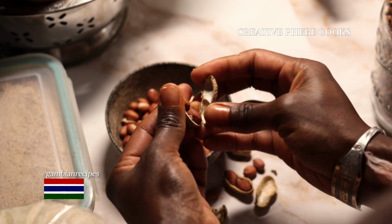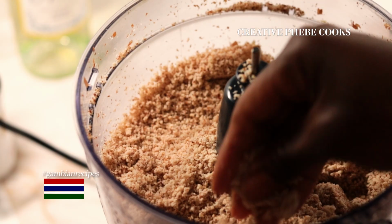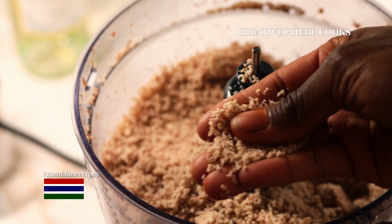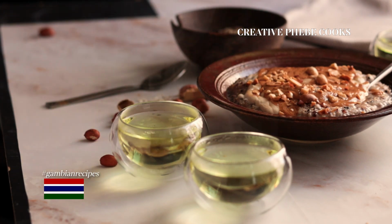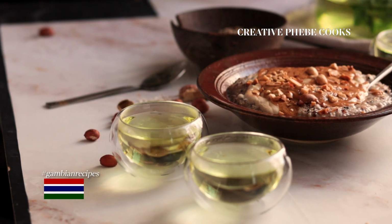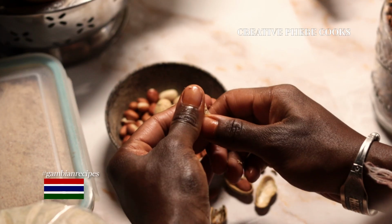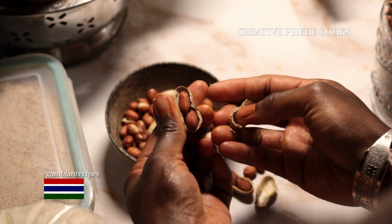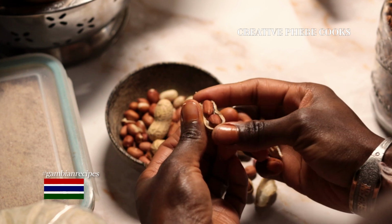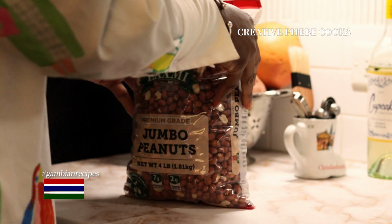Made with ground raw groundnuts, rice, and a few seasonings, it is often served with yogurt or condensed milk to yield a nourishing and filling meal to get you set for the day ahead. So, if you're aiming to take a break from oatmeal, this is the recipe for you. And I'm making it extra rich with protein with a secret ingredient you'll be sure to never leave out of this recipe.